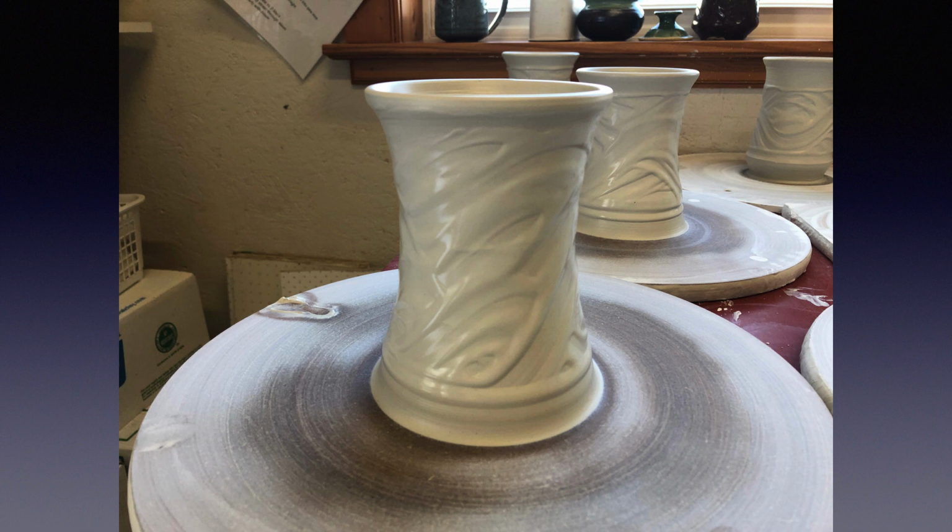Glaze will flow along lines and shapes and define texture. I designed my tests to have a lot of texture. I applied heavy slip to each tumbler immediately after it was thrown on the wheel, creating designs on the surface.